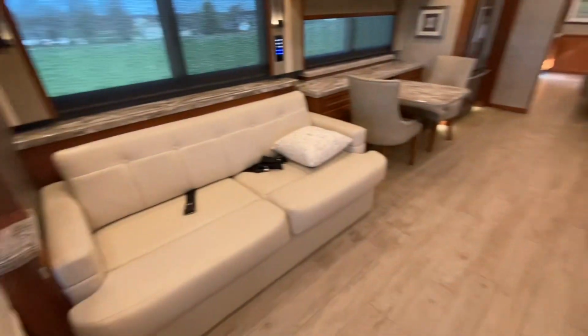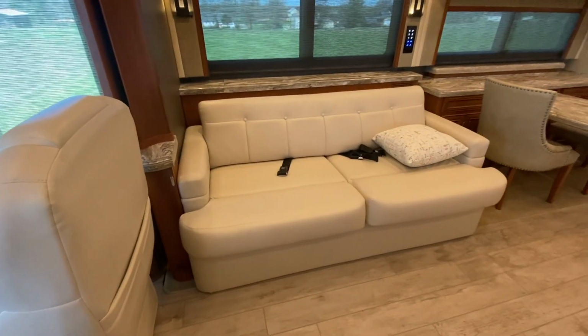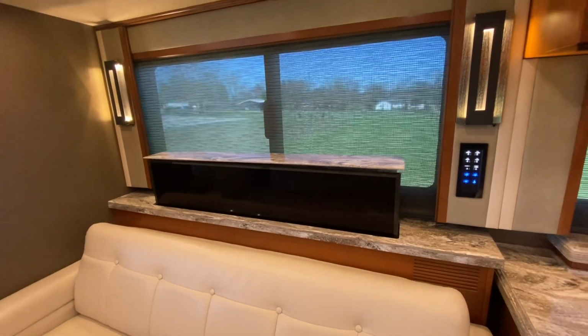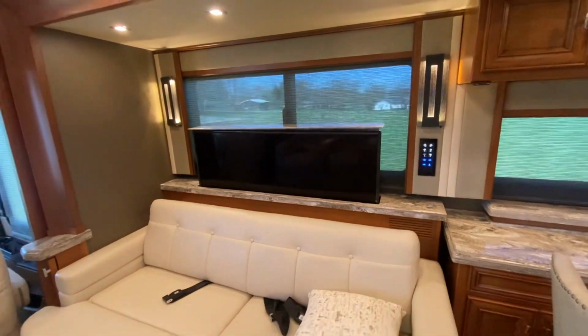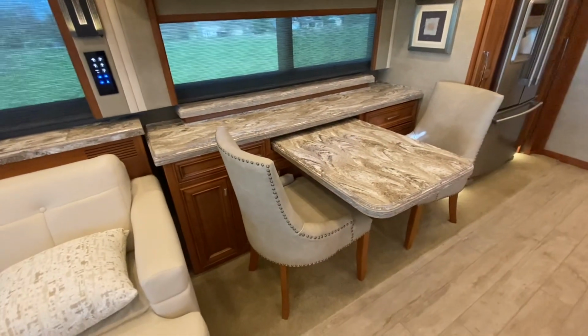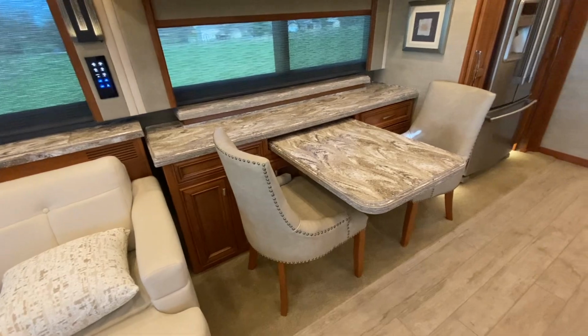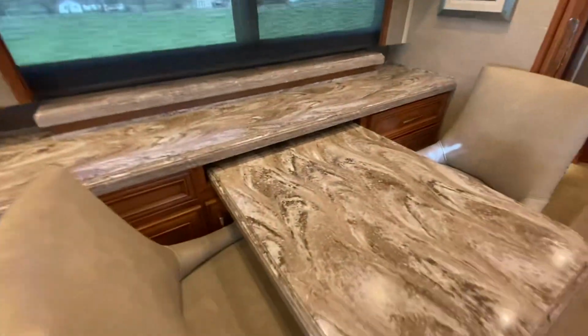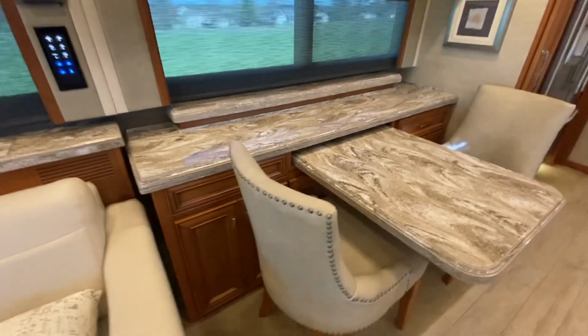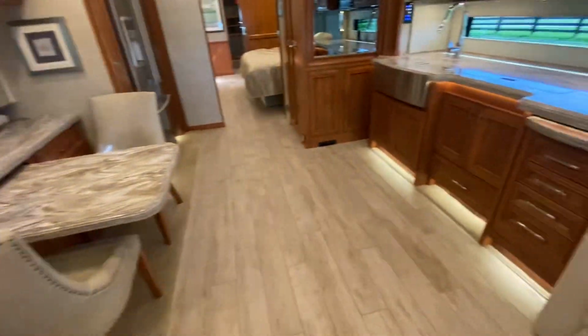Across from the theater seats is going to be your sofa. We also have a televator that pops up out of there, so you can watch television. Next to that is going to be your dinette table and chairs. This is a computer dinette workstation. Notice the multi-surface, multi-level countertop throughout here. Across from that is going to be our galley.